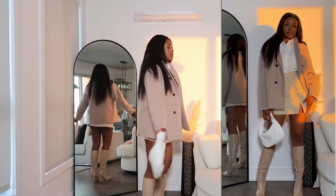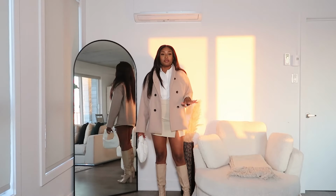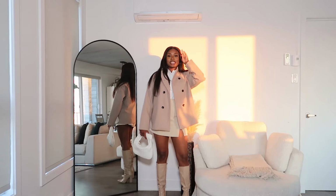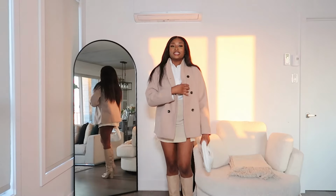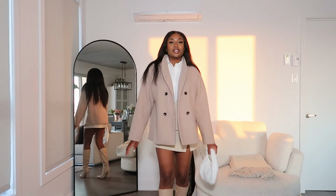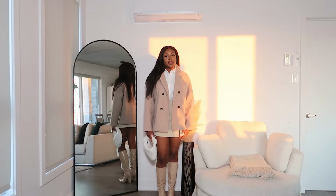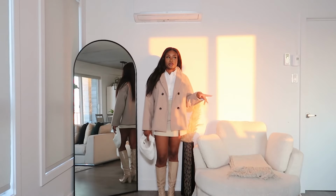So yeah, 360. Love this outfit. It's definitely giving Blair Waldorf from Gossip Girl. If you know, you know. I'm just missing the little headband piece and I'll be good to go. Yeah, I think this might be my favorite outfit. I'm not sure, this or the one from before.